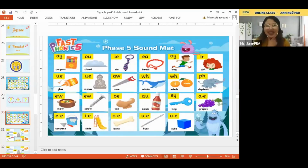Can you guess what's the sound for tonight? Tonight we're going to learn, oh, I think I can see it. Okay, well, tonight we are going to learn the sound here. Yes.